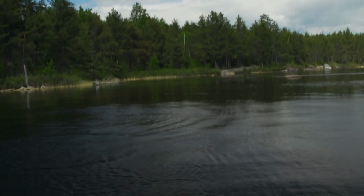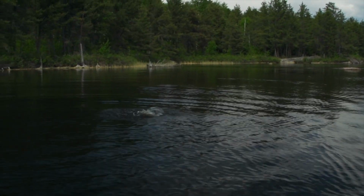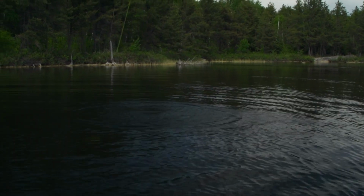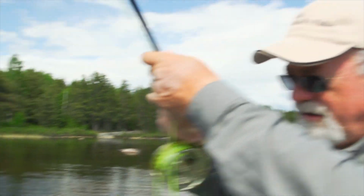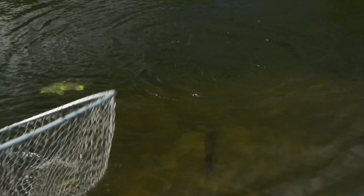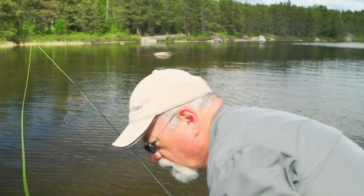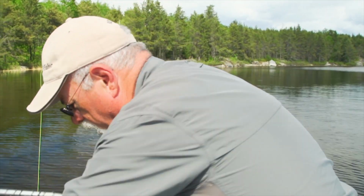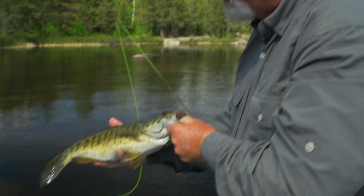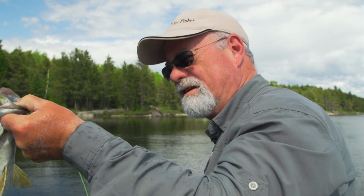Whoa. This is a good fish. Coming toward you. Yep, I'm ready. Coming toward you. Good man. There you go. That's a better fish. Yeah, this is a pretty good fish here. This is a pretty good one. That's a pretty good slab. I'm liking it. Yeah, let's get him back in the water.